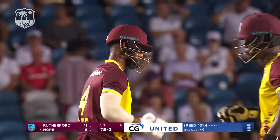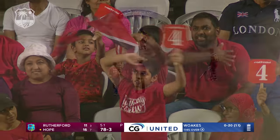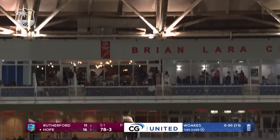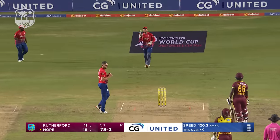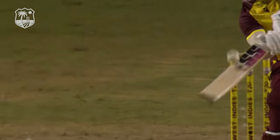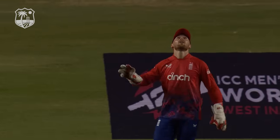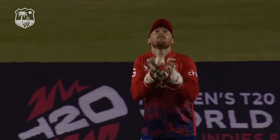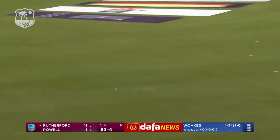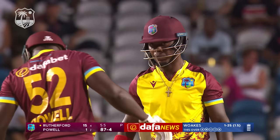That's a good indication, and another one, of how good the surface is and how good the shot was. Should be gone. Phil Salt is underneath it and takes it, and Woakes strikes. Another breakthrough, losing wickets in quick succession. Spliced off the bat, and Phil Salt, who can almost do no wrong in this series. Well, even with them on the ring, they won't stop that. All muscle from Rutherford.